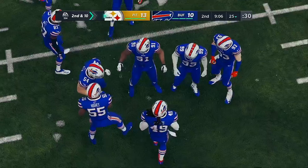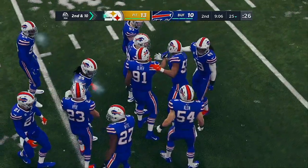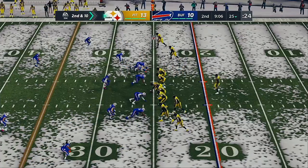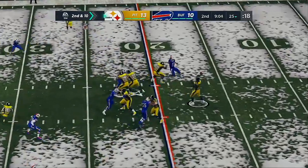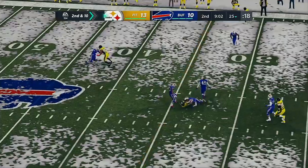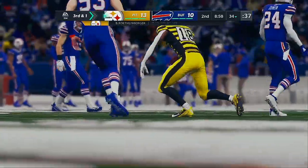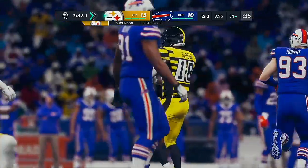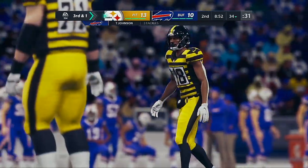That'll bring up second down. Here's Roethlisberger to throw. Johnson with a completion over the middle. And he's going to get a good gain of 9 here up to the 34. 9 yards, not quite enough, and they'll be left now with 3rd and 1.